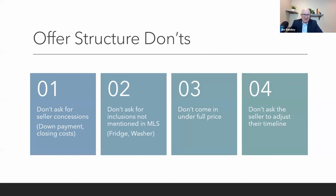I know sometimes you have to ask for that, but if you're going to ask for it, then come in over full price so that the net is going to come to exactly what that seller's asking or even more. So you just net it out, right? But in an ideal world, you're not asking for seller concessions.